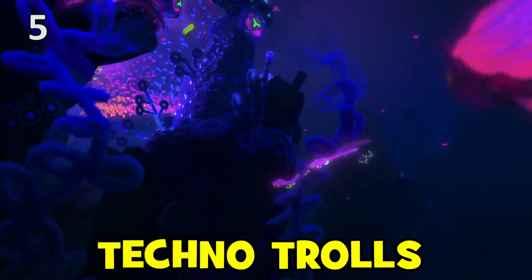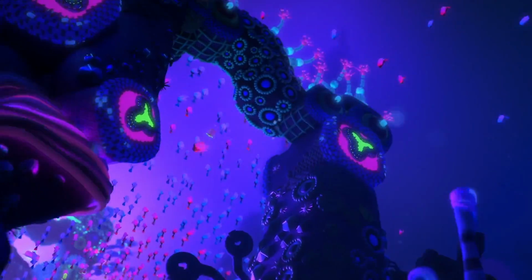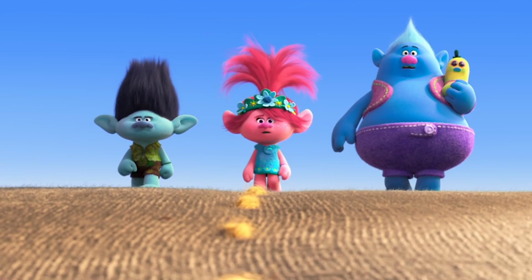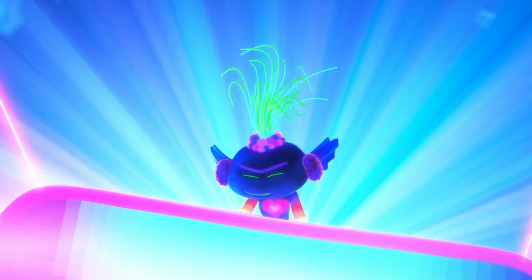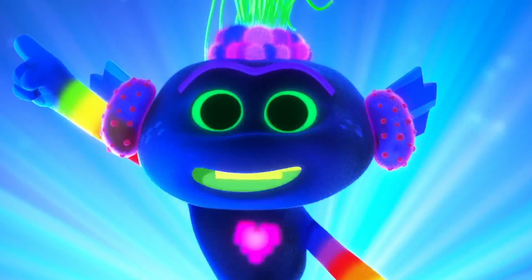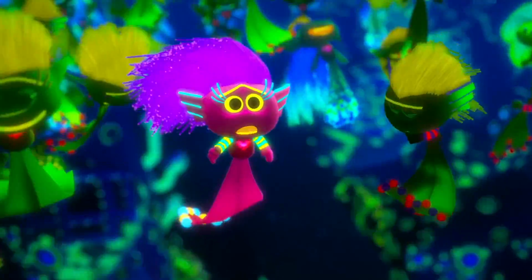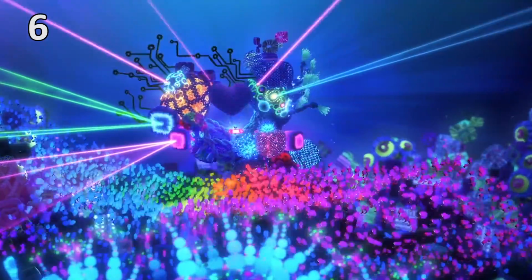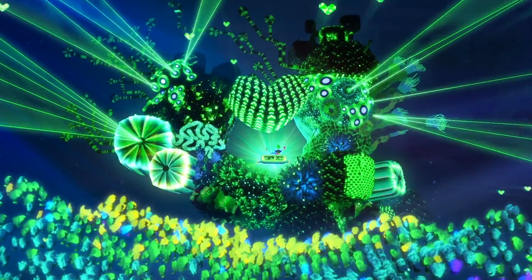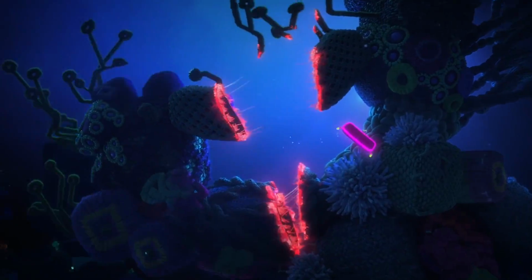The underwater empire of the Techno Trolls mixes the digital world of techno with the homemade textiles we see in many of the other troll lands, which means we not only get lasers, LEDs and trolls with fibre optic hair, glow paint patterned skin and 8-bit beating hearts, but we also get landscapes made of crochet and macrame. That's the art of making things using knots.